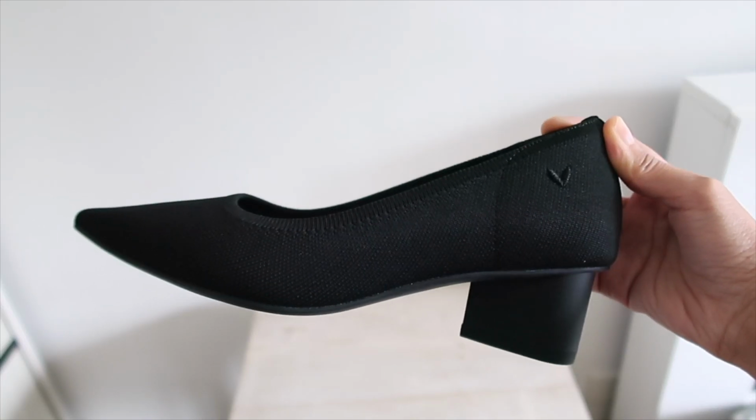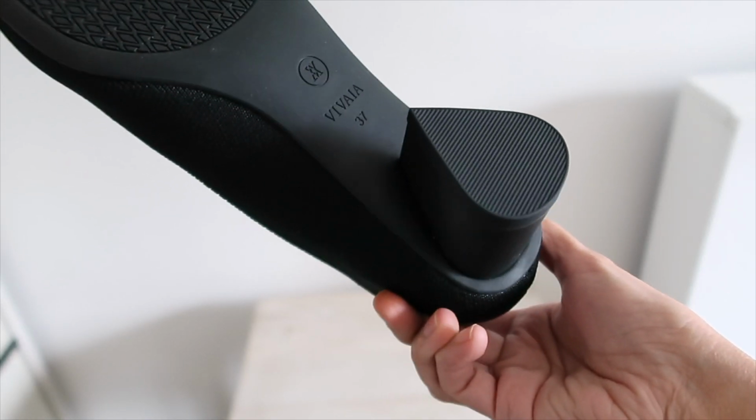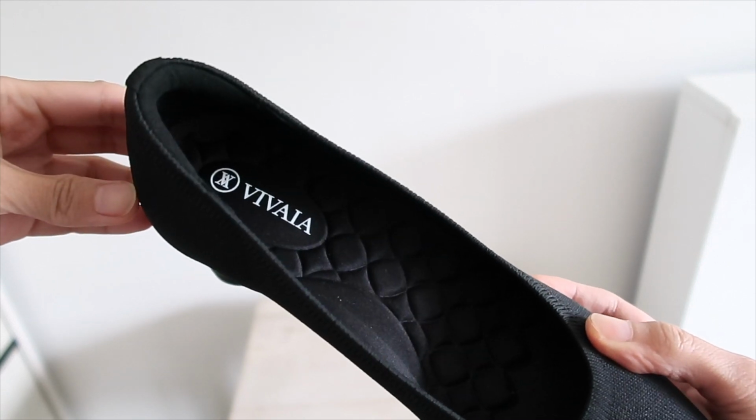Okay, next pair. We have the Tracy Pro pointed toe chunky heels. Can I just say that this is the perfect office shoe? It's all business in the front and comfort in the back. This shoe has double arch support, so right here inside it has that really fluffy bouncy padding. It also has this really cute, look at that shape, really cute chunky shock absorbing heel. It has the cushioned midsole, which is right here. Look how soft. And just like the Margot flats that I showed you earlier, it has the heel padding, which is right here, so no blisters.